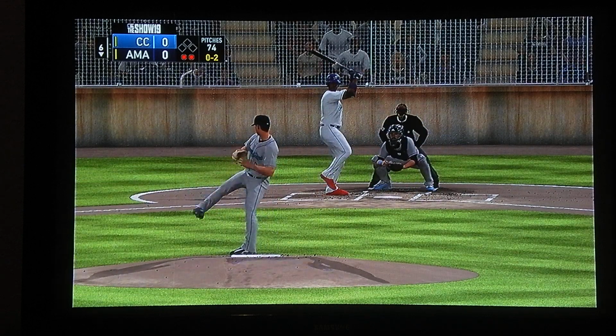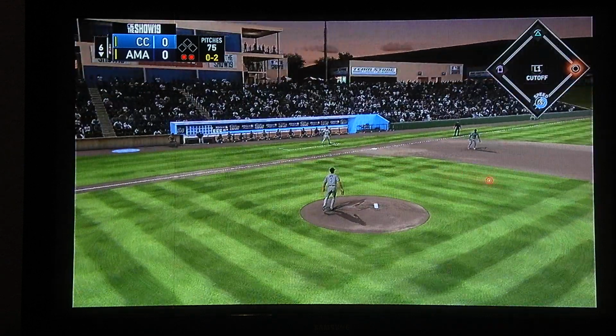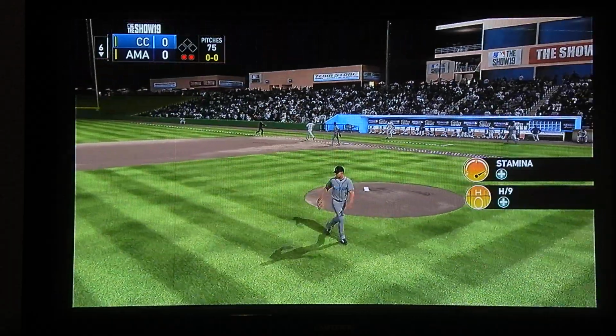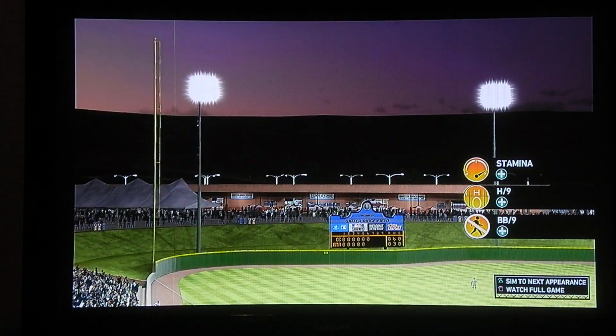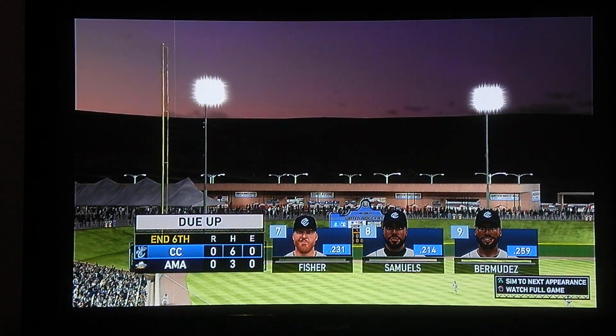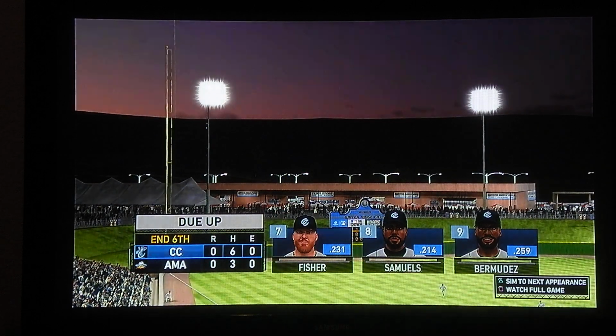Into the windup, here comes the 0-2 pitch. And that should be a 1-2-3 inning. And barrel. Threw it higher, but then first baseman was able to catch it, and he was in time. 0-0, and it sits.